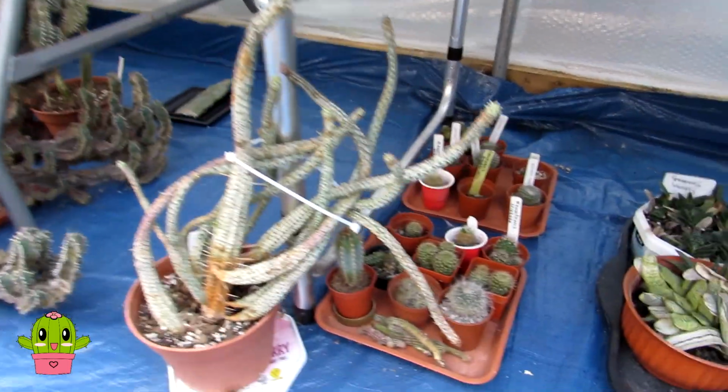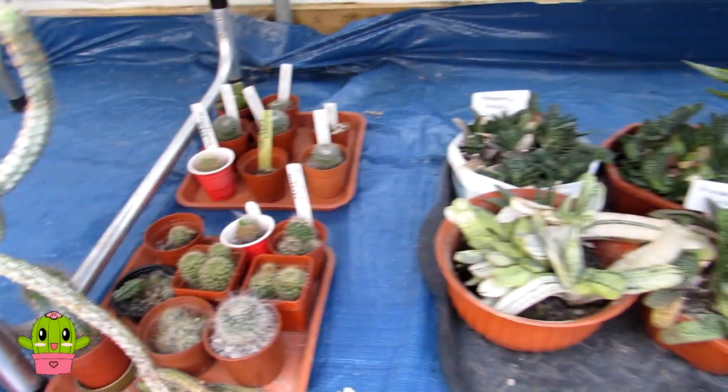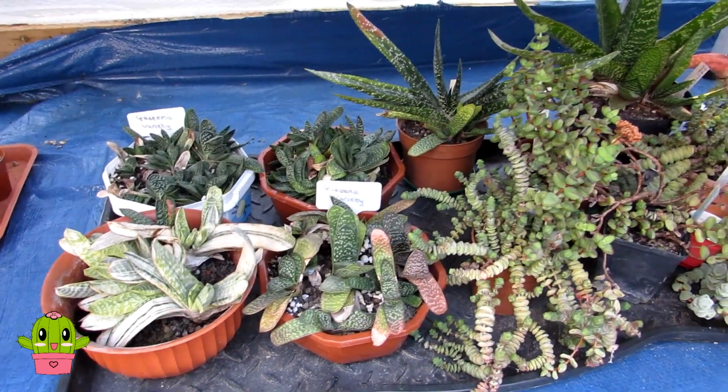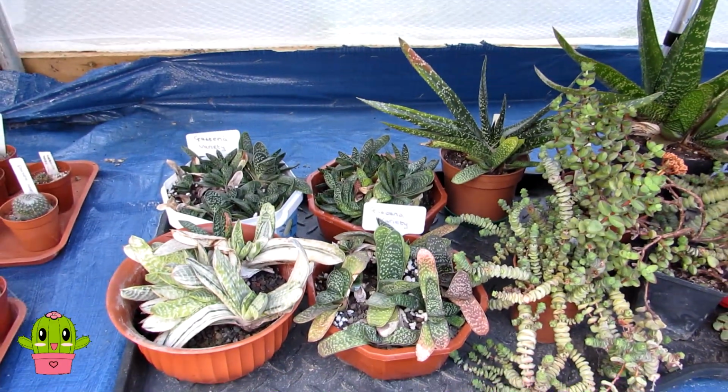They're doing very well. Underneath I have a few of my little seedlings as well that need a bit more shade under there. And I have some more Haworthia and Gasteria types that I've also got a little bit under the table to give them a bit more shade as well. And they're doing well, as I say.